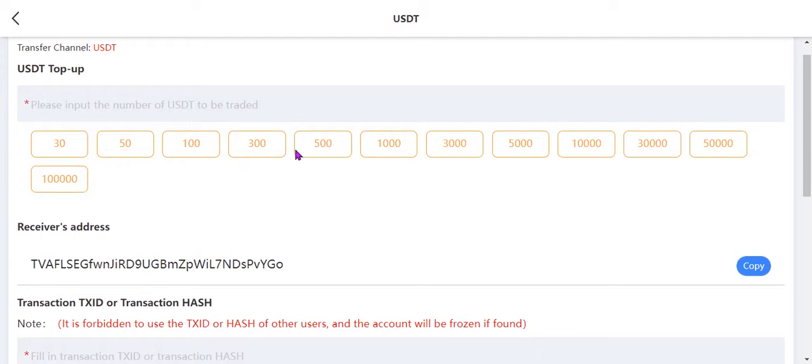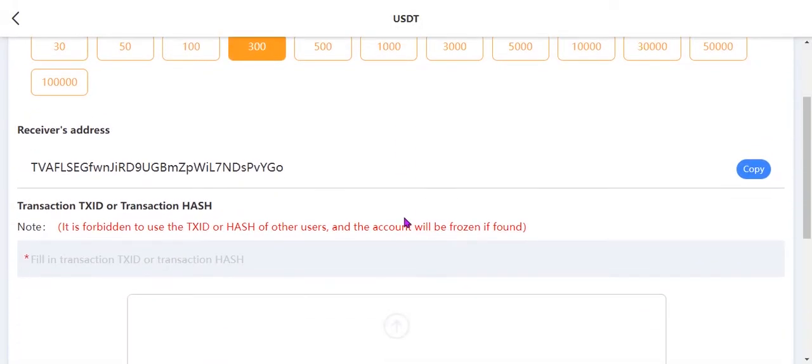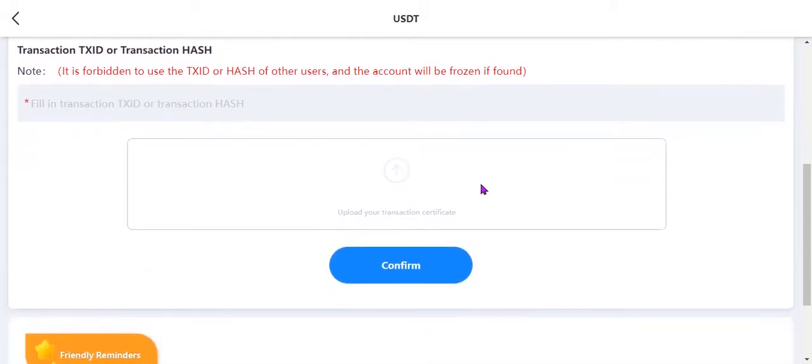For example, I want to deposit, let's say, 300 USDT. I copy this address and then confirm. After confirmation, remember to go and make payment. After making payment, you screenshot that hash code, which I'll show you over here, and then you upload the transaction certificate over here.